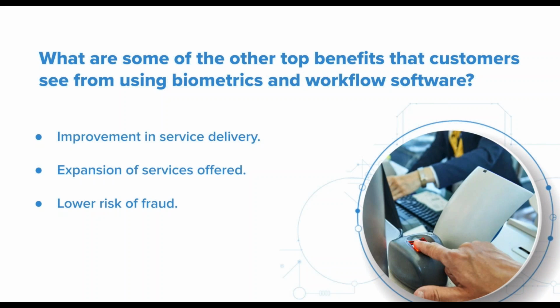So I think one of the top benefits that also come is improvement in service delivery. By using biometrics, you eliminate the multiple layers of verification that need to happen when a customer is transacting with the bank. So for the tellers or cashiers at the point of transaction, we are able to delegate more responsibility to them in terms of transaction processing. Another benefit for that is that the bank is also able to offer new solutions.